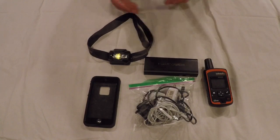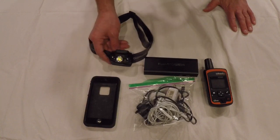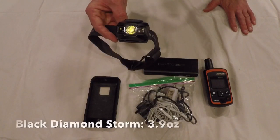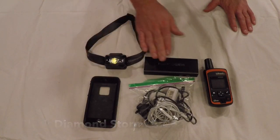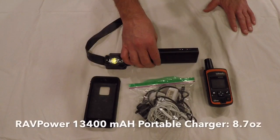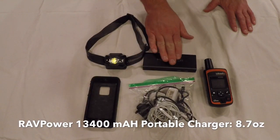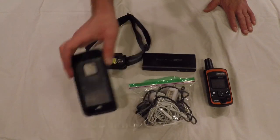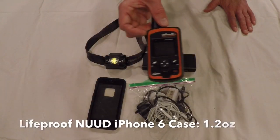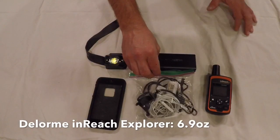All right, my electronics. Made quite a few changes to this through the course of time. I'll talk about this at the end, but starting off, what I used for my headlamp, Black Diamond Storm, RAVPower 12,000-something milliamp, can't remember exactly, I'll put it in the title. Love this thing, got me from A to B without losing my power on my electronics. Life-proof case for my phone. InReach Explorer, this is great. And then all my cables.